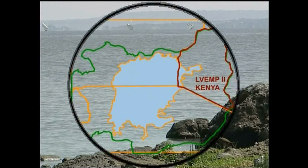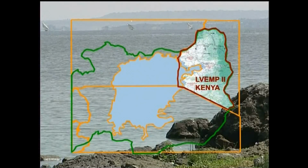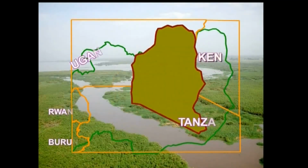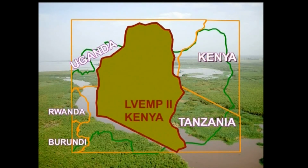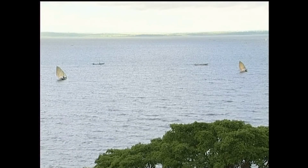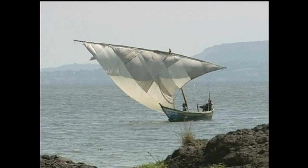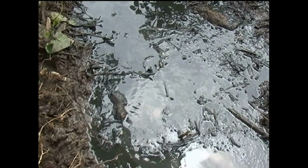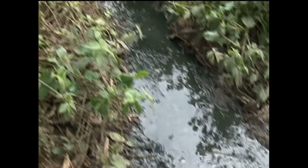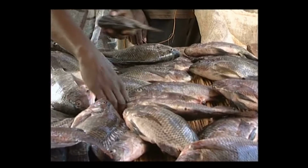Lake Victoria Environment Management Project Phase 2, LEVEMP 2, is a regional project being implemented in the five East African Community Partner States. The objectives of the project are to improve collaborative management of the transboundary natural resources of the Lake Victoria Basin for the shared benefits of the partner states, as well as to reduce environmental stress in targeted pollution hotspots and selected degraded subcatchments to improve the livelihood of communities that depend on the natural resources of the Lake Victoria Basin.